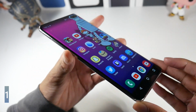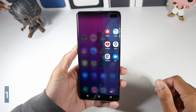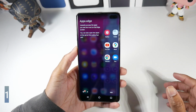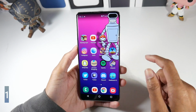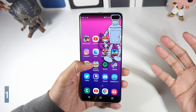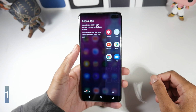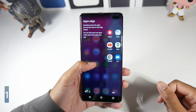It's not a super dramatic curve, but with Samsung phones, you have the Samsung Edge on here, so it does kind of make sense. It's just easier to pull that edge up right there. Sometimes it doesn't make sense on other phones, but I've always thought it made sense on Samsung phones since it does have that edge feature.